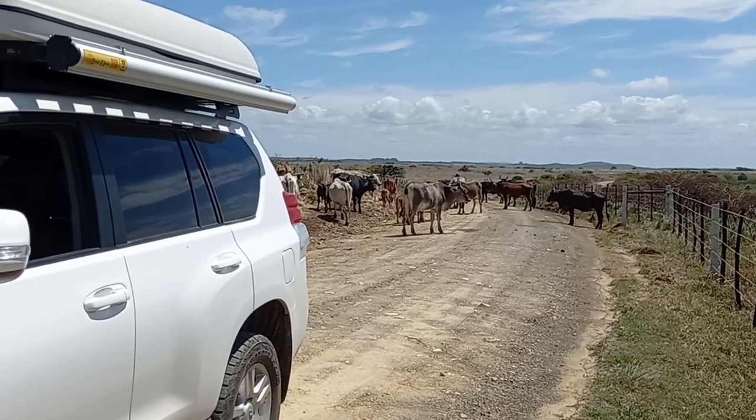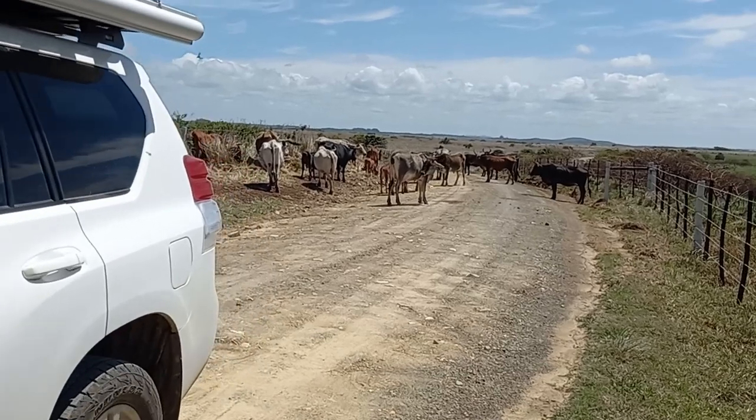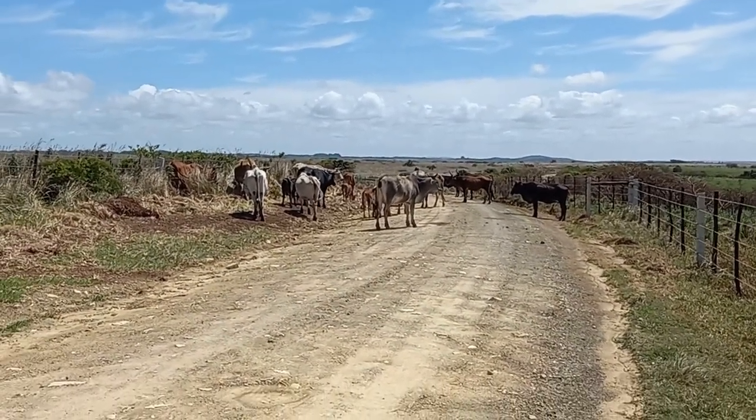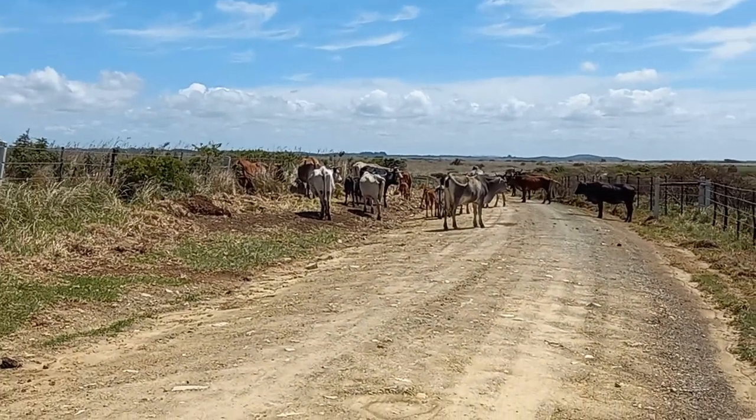Have to try and get this gate open. I'm watching that Brahman very carefully. I know Brahmans. You don't mess with them.